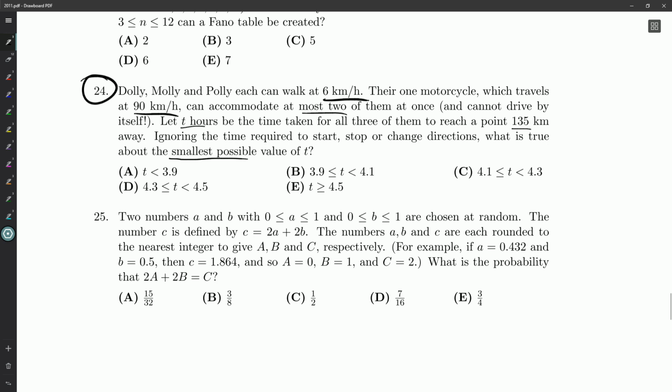So the smallest possible value of T. So getting everyone there in the least amount of time. So we want to be as efficient as possible. And then we've got, as answers, we just sort of have ranges of values here, I guess.